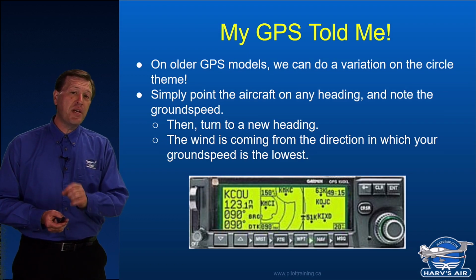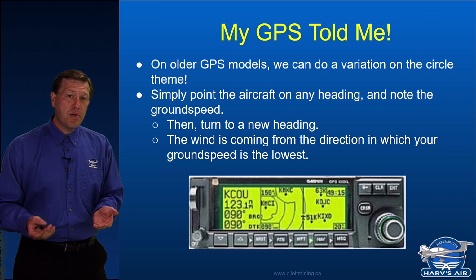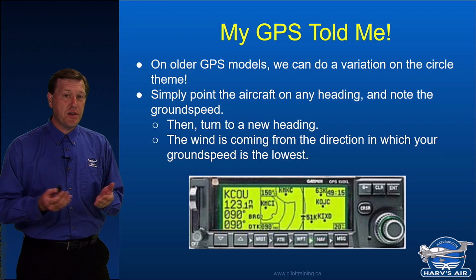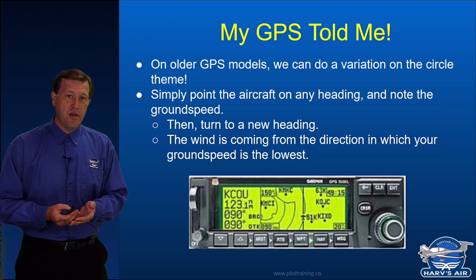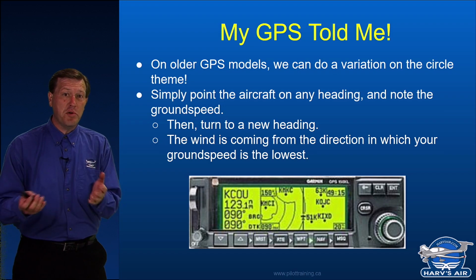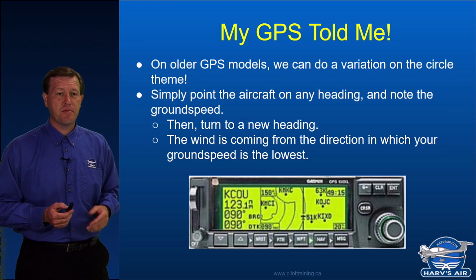I can get a couple of pieces of information out of this. Where the wind is blowing from, but I can also get a good idea as to how strong the winds are because of my ground speed. I take the difference and I kind of cut it in half, and I'm like, okay, well, there we go. That's my speed of the winds.